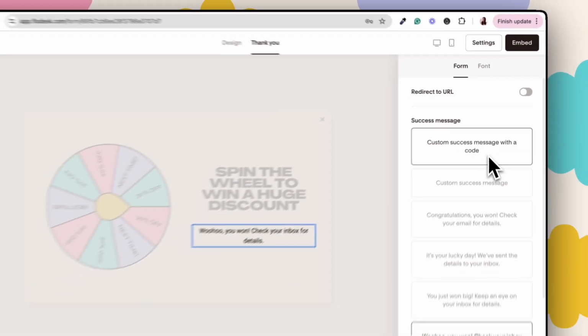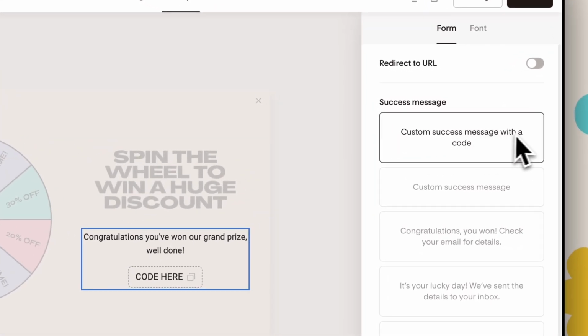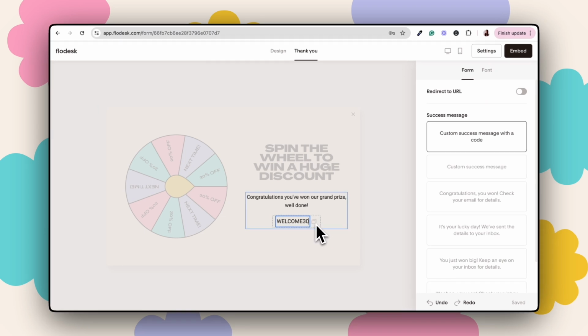But what I prefer is to give them the code straight away because they're actually on your shop. They're ready to buy. So the best thing is to give them the coupon code so that they go ahead, use that coupon code to then make a purchase in your shop. You want to try and optimize for somebody to make a purchase as soon as possible. So I'm going to add in this one, so a custom success message with a code. And here I'm going to put in welcome 30. Perfect. And then they're going to have the option to be able to copy that and then paste it directly into their checkout when they go to make a purchase.